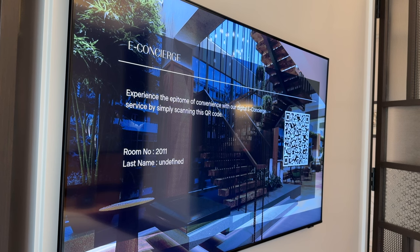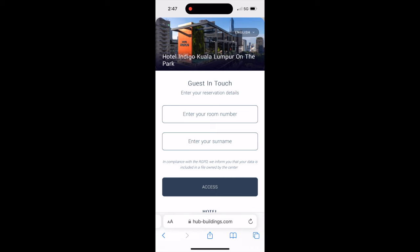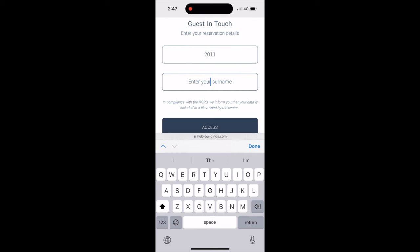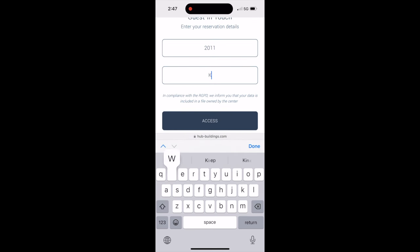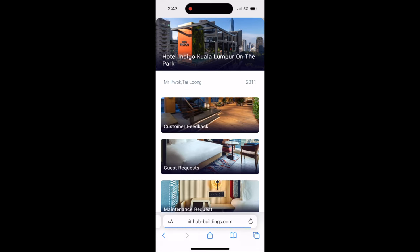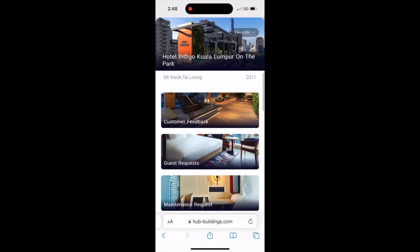in the page where it appears on your phone. This is how it appears on the phone. You need to key in your room number and your surname and press access. Then there is this page where you can find all the needs you want about this hotel.